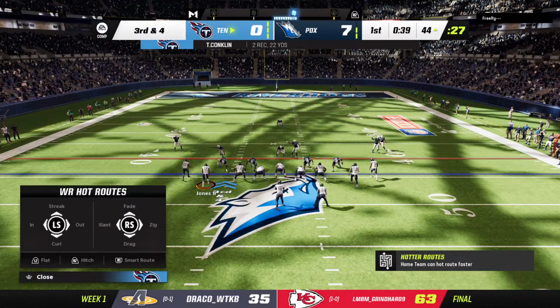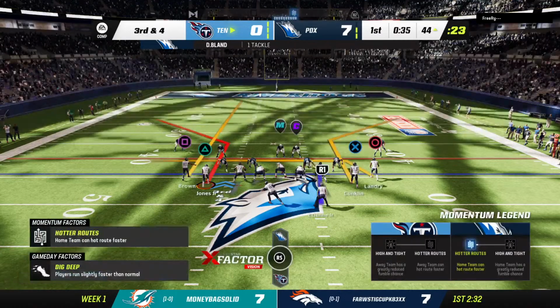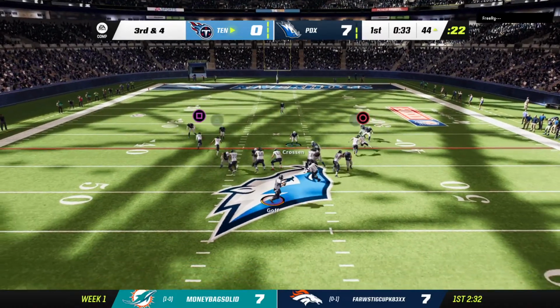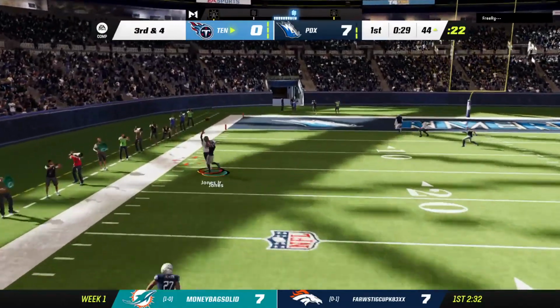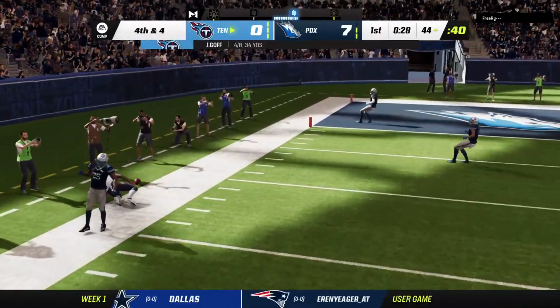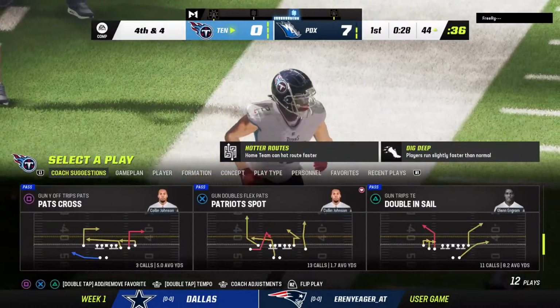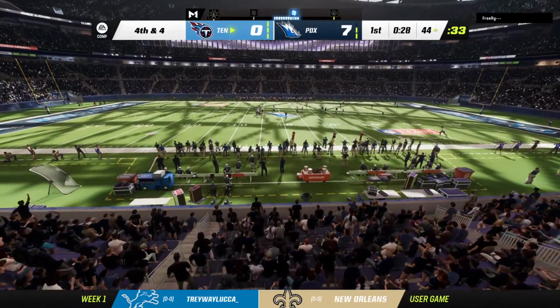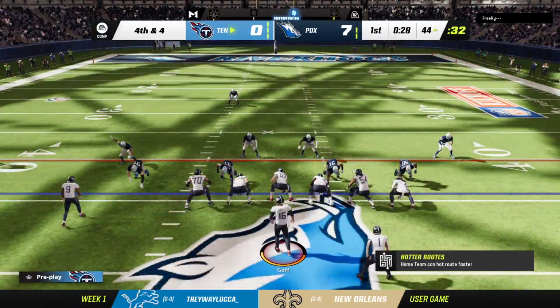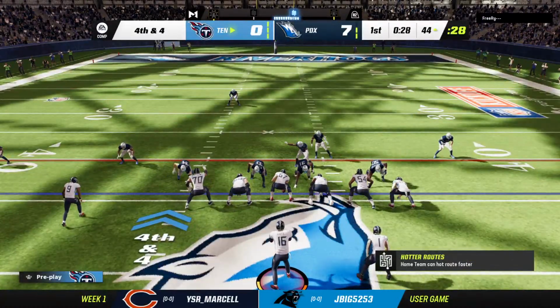3rd and 4. Goff. It's incomplete. Took a shot, couldn't connect. From a defensive perspective, they had exactly what you want anytime they want to throw the football. There was pressure on the quarterback. They were getting after him, and they tightened down on the receivers and forced the incompletion.